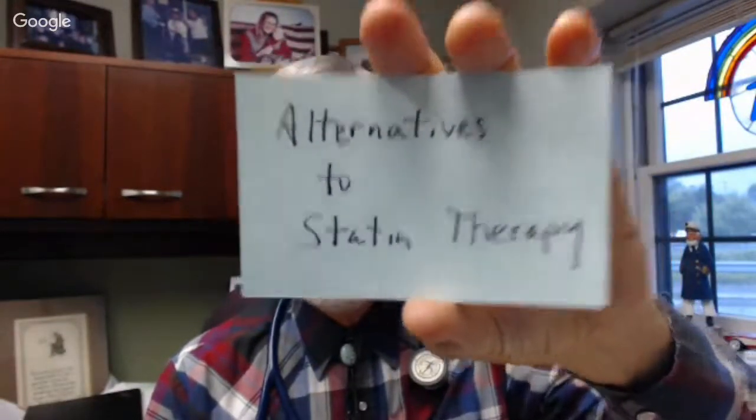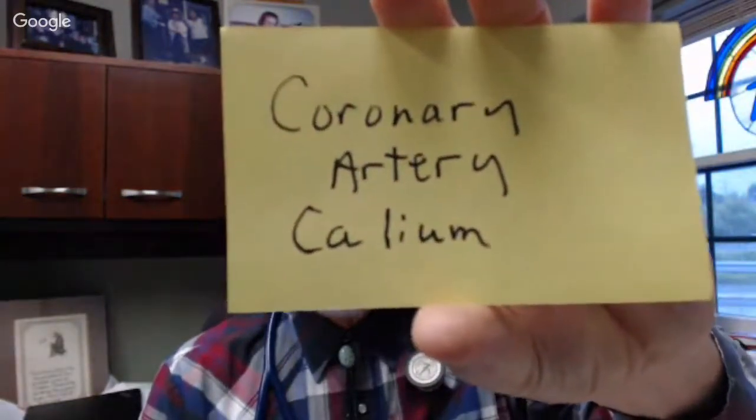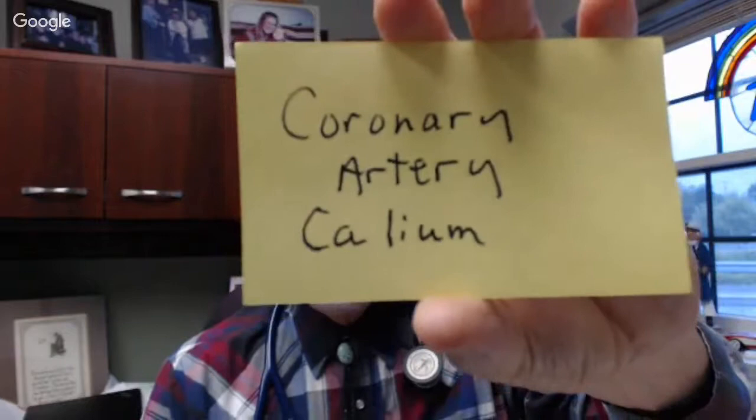So one of the questions is, well, what are the alternatives to statin therapy? And there are several, and we'll touch on a couple during the remainder of this sharing here. But first of all, I want to talk briefly about coronary artery calcium scoring. Now, this is a technology that's been available for a long time. It's not utilized much in the United States. Some countries use it a great deal.